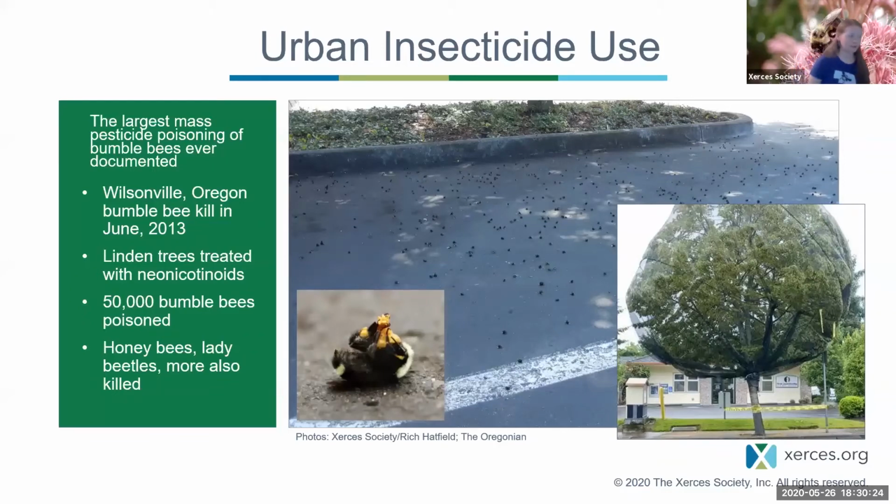And so thinking about how and when we use insecticides, whether it be in an urban setting or an agricultural setting, is something that's very important for moving forward with pollinator conservation.